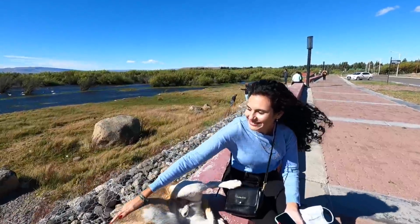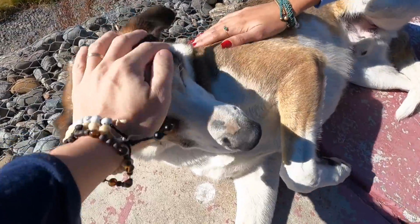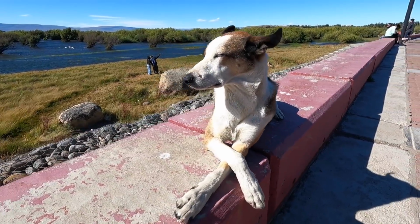Man, there's so many dogs in this place, right? Yeah, just chilling. Big furry dogs. That is what I call a classy looking dog.